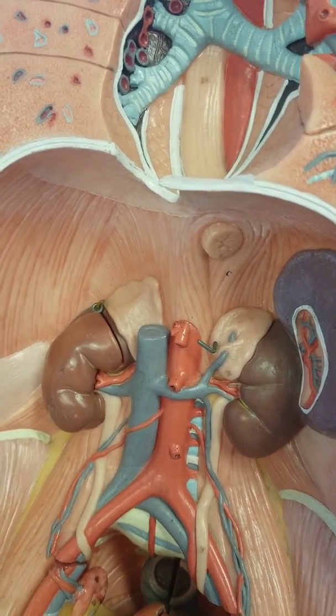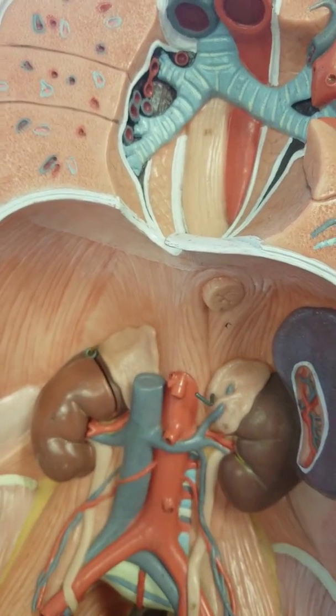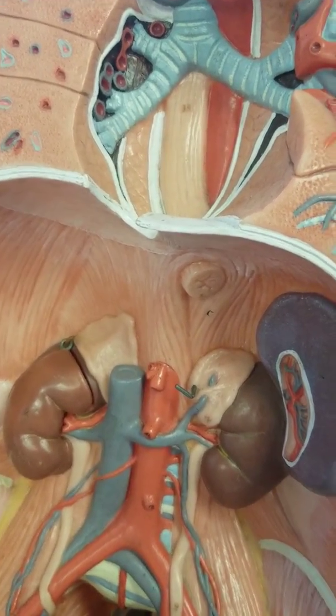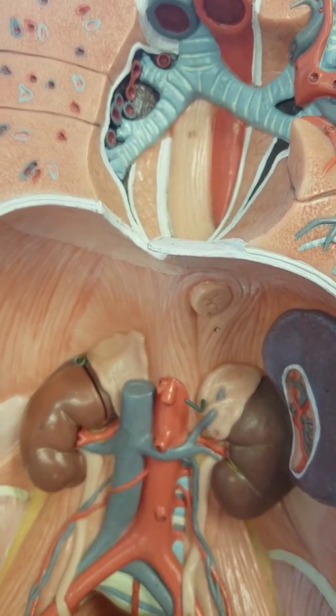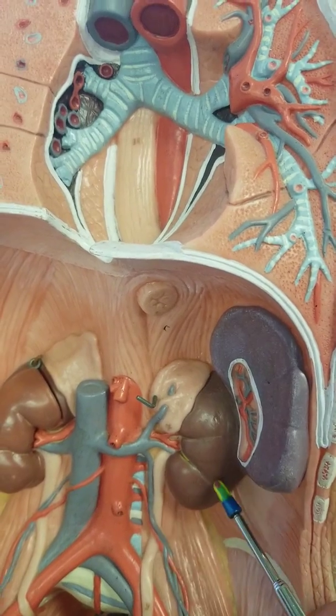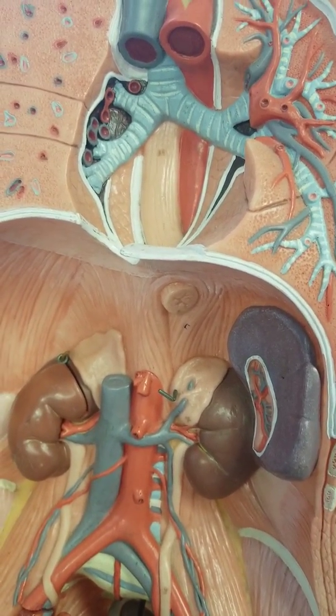On the very, very outside of the cortex, it's called zona glomerulosa. You produce a hormone called aldosterone. Aldosterone is a hormone that stimulates your kidneys, that tells your kidneys to absorb more sodium.